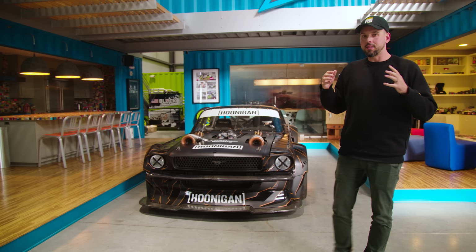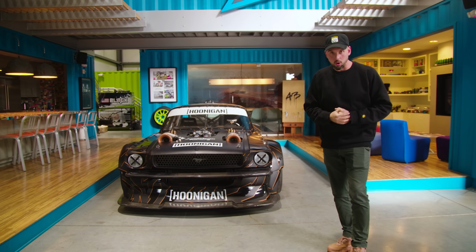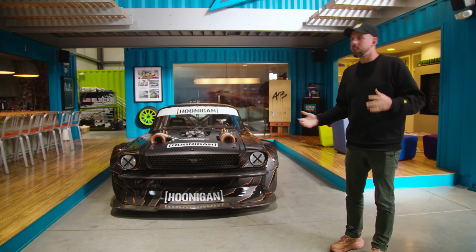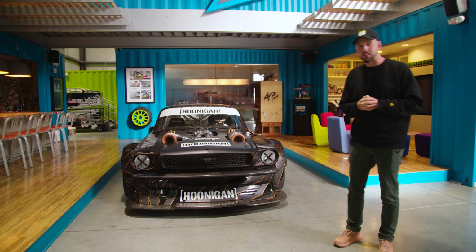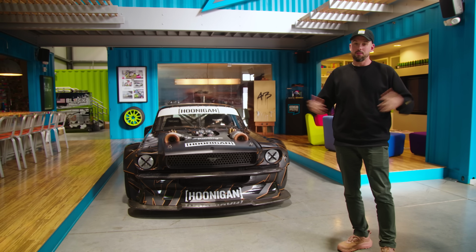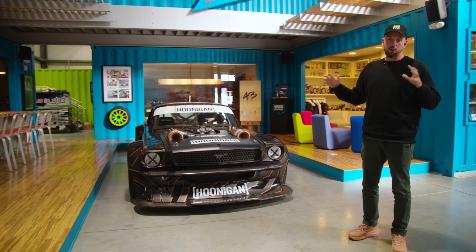So Ken said, let's build a Ford Mustang. Let's make it all wheel drive. And remember, this is right around 2012, 2013, where this idea first started coming around. No one had really done anything like that. So this was a brand new ground up build.